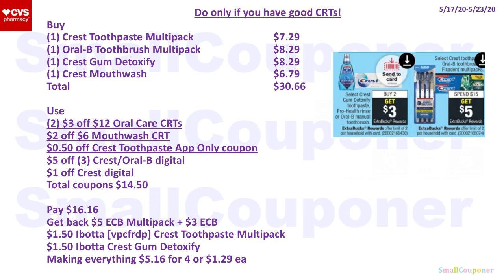Before I move on, I want to note that we do have digitals for the $2. It's like $2 off Oral-B multi-pack and $3 off Crest Gum Detoxify. Those are not glitching with the 5 off 3 this time, and they changed something in the computer system, so I'm not sure how it is going to come off at the store, so you probably have to try it out at the register. So I'm assuming the 5 off 3 and the one of those $1 off digitals will come off. And your total coupons will be $14.50.